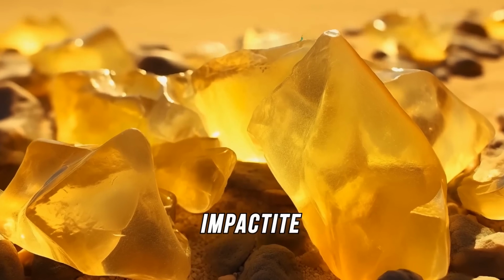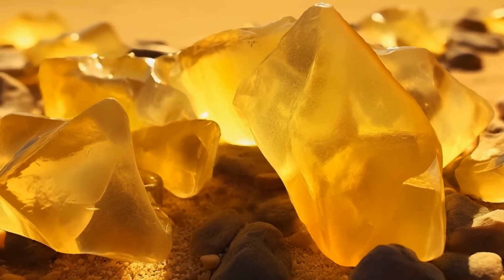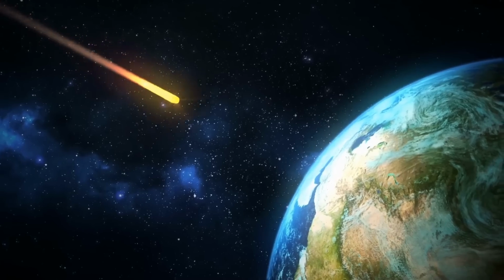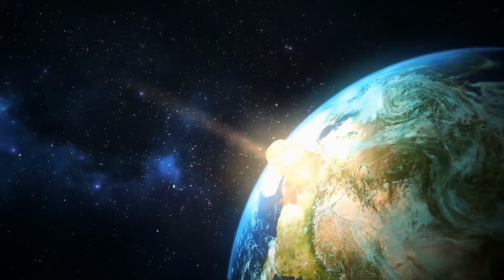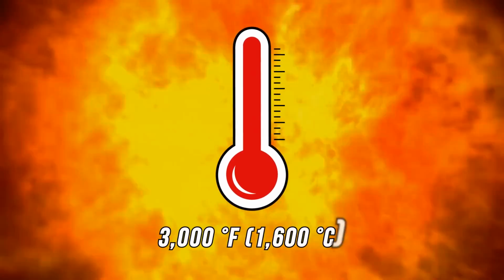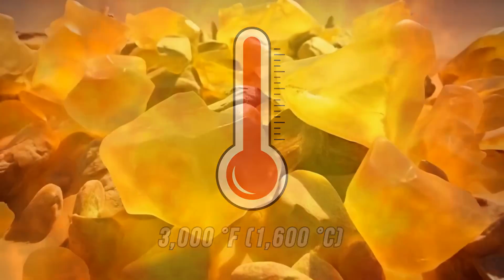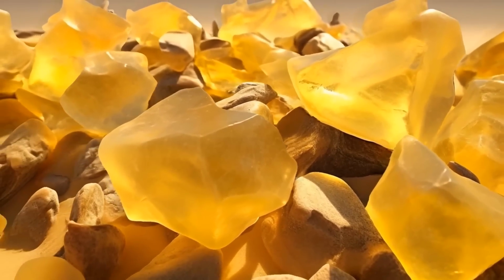It is an impactite. If that sounds like it has something to do with the word impact, you are correct. These rocks are formed when a meteorite hits the surface of the Earth. This generates a lot of heat. Scientists estimate that the temperature needed to melt this mineral was close to 3,000 degrees Fahrenheit. Apart from the regular fine-grained sand, we also have melted sand in the Sahara.